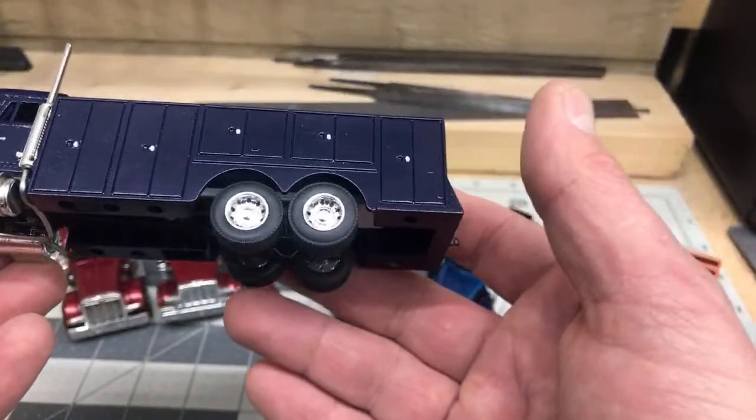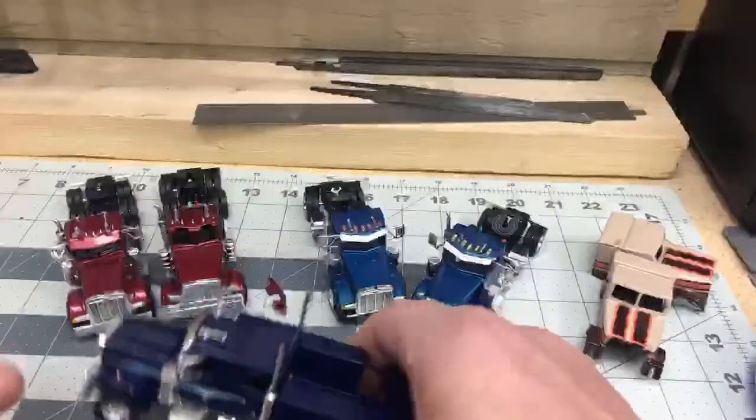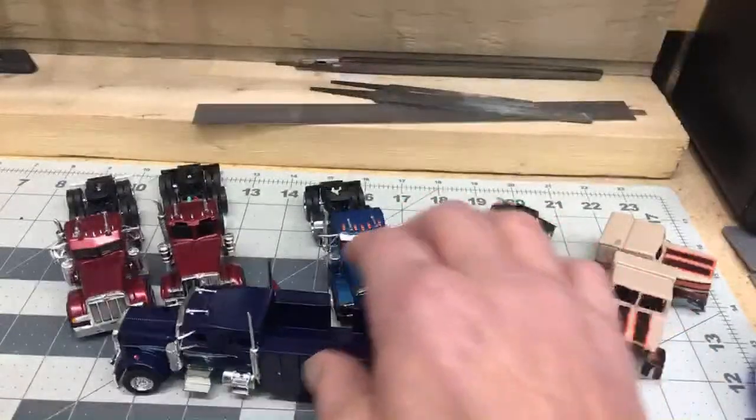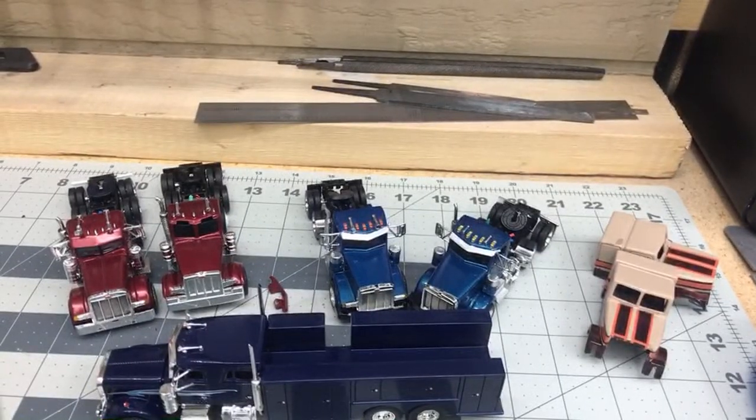This is not a glamorous model. I mean, it's okay. It's all right. Okay. So yeah, that thing's done. Thank goodness. I'm happy about that.